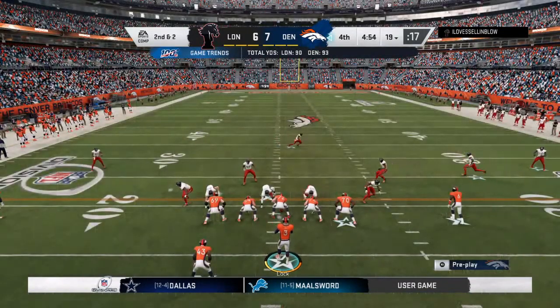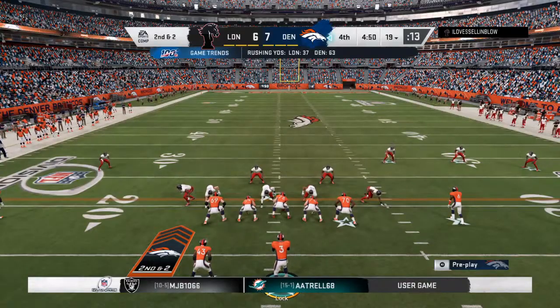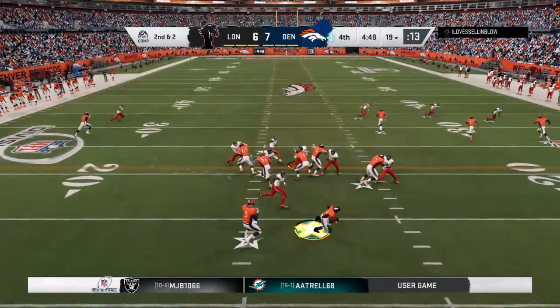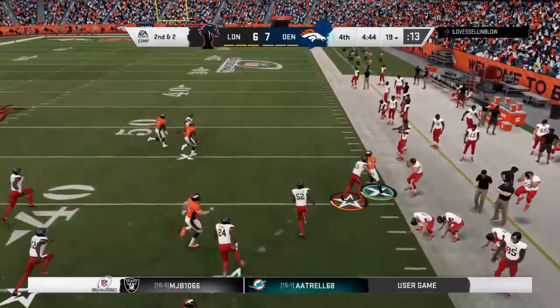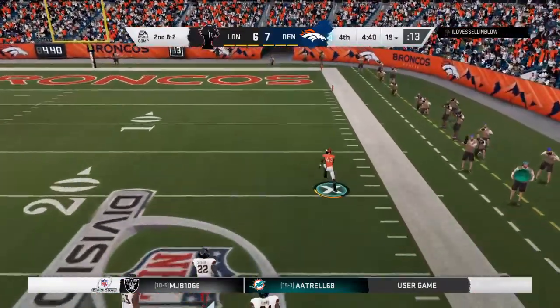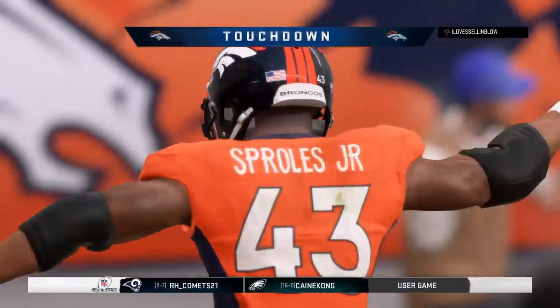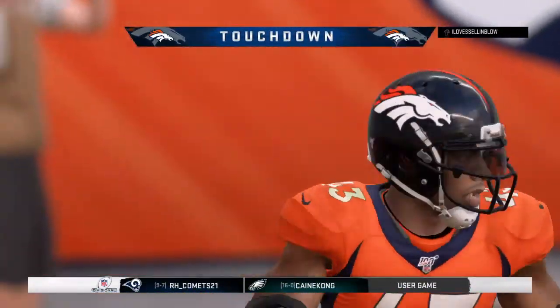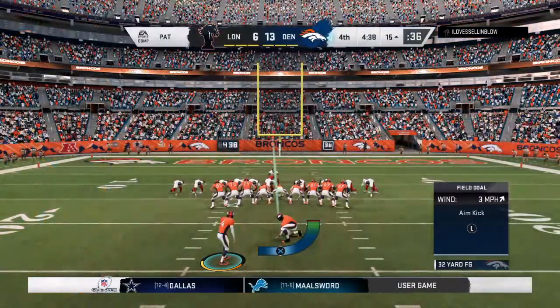8 yards the tally on that 1st down run. Here's 2nd and 2. They'll try and run some clock here as they keep it on the ground. He's got a 1st down past the 30. Accelerating, and off he goes. And all the way home for a Broncos score. A great effort there. 81 yards.